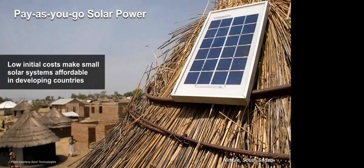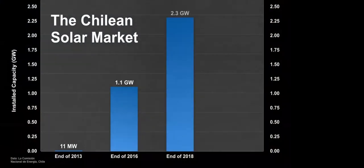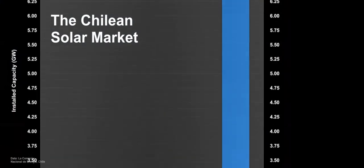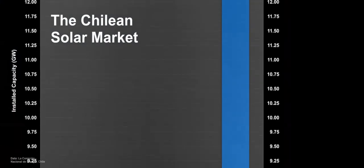In many countries where there's no electrical grid, consumers and businesses are leapfrogging old technologies and installing solar panels in places that have long been denied access to electricity. Next. Chile is a true solar success story, thanks to its policy decisions. The country's solar market took off slowly, but look at what is happening now.